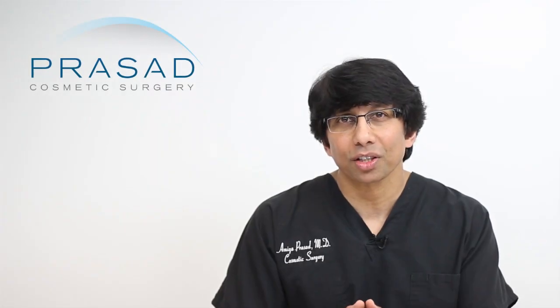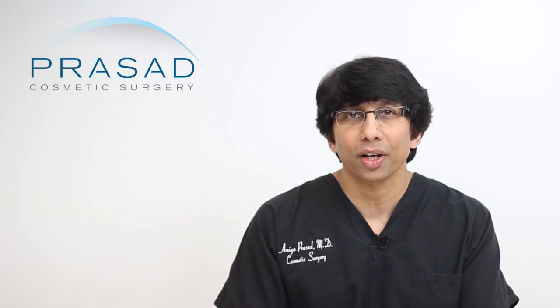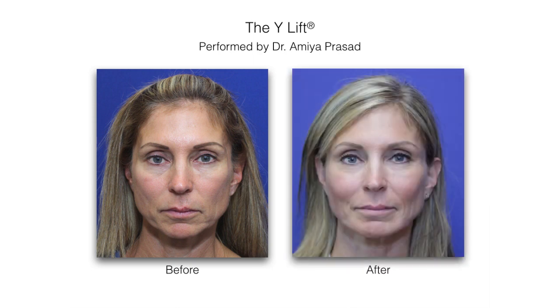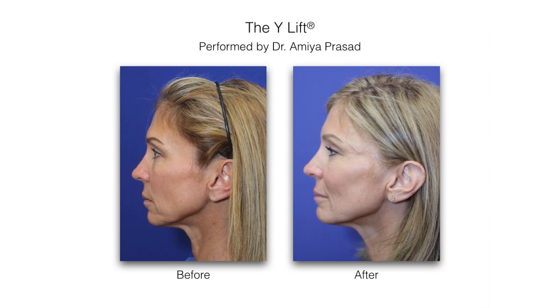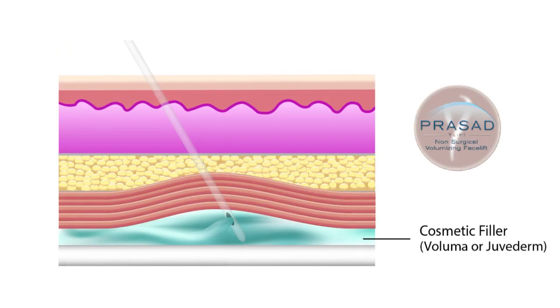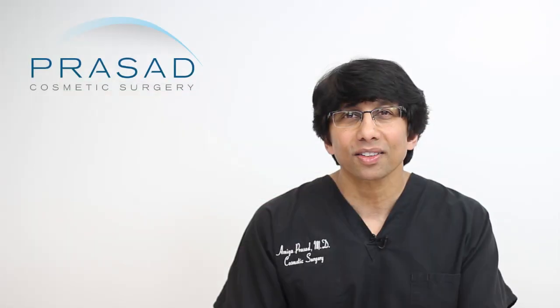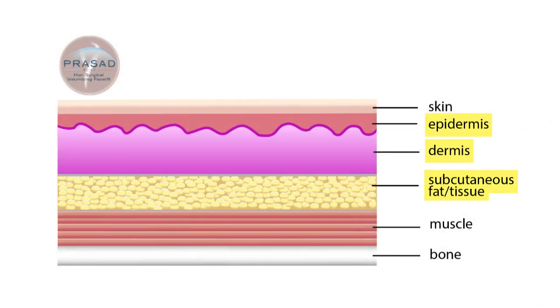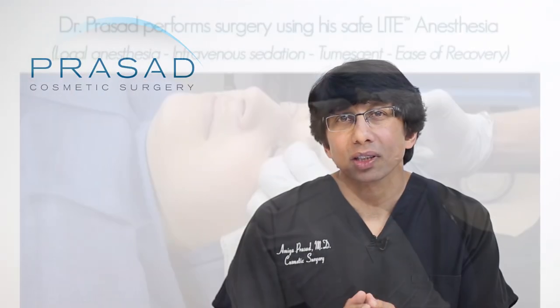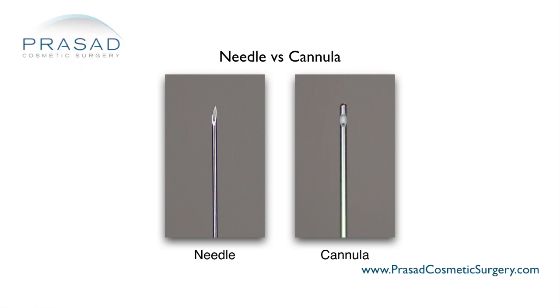If the cheeks are lacking projection and volume, then I offer the patient the option to also address their facial volume. Lack of volume is associated with both genetics and facial aging. The art is to place the fillers in a way that looks natural in relationship to the individual's other facial features. I use a technique called structural volumizing, where I place the filler deeper between the bone and the muscle. By placing the filler at this level, the filler takes the shape of the bone structure. This is in contrast to more traditional filler placement, which is more superficial, which can make the cheeks look too round and lumpy. The procedures are done with a little local anesthetic for comfort and with blunt cannulas instead of needles for safety and to minimize the risk of bruising.